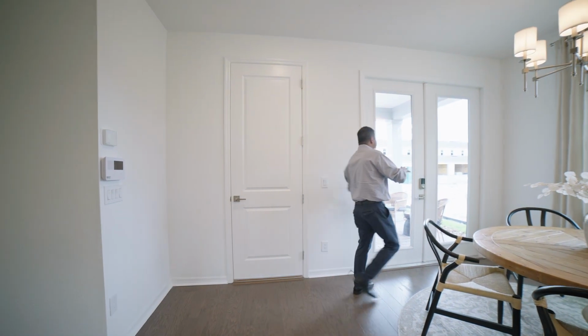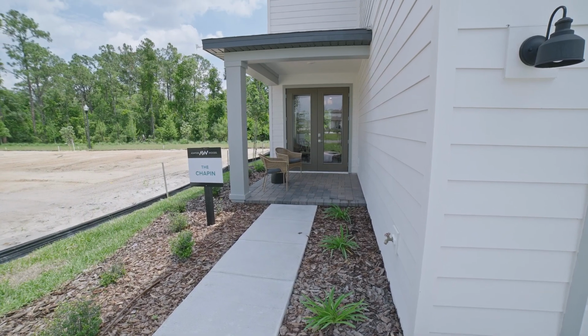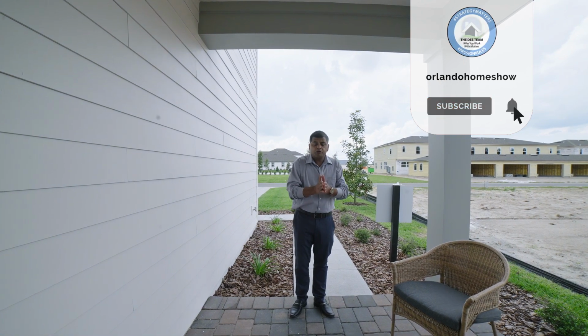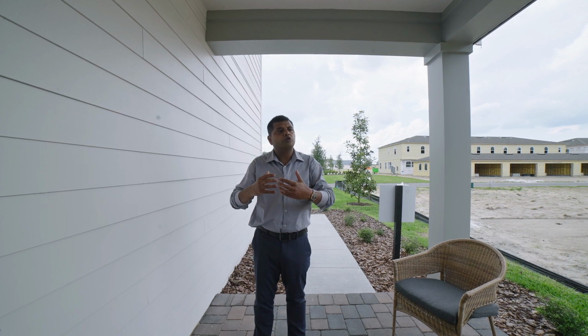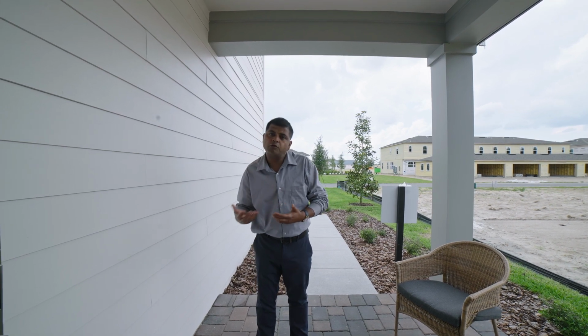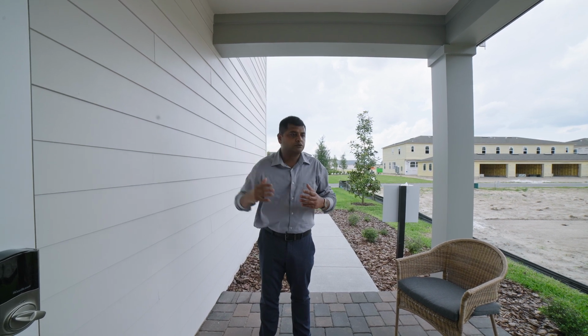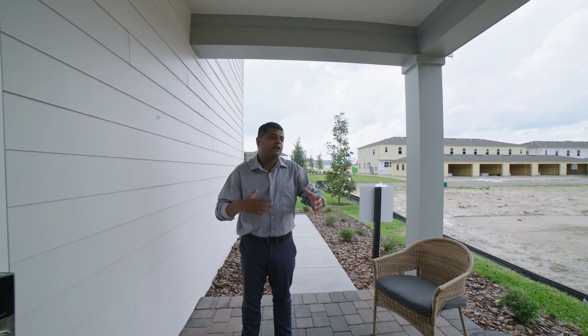So you have this nice double door. The upgrade is in regards to the glass double doors, but you have this covered lanai area, which you can always screen later on. That is something you would need to do. And the HOA over here is only $83. Whenever you have an HOA on the lower side, that means they don't have that much control. When you live in a condo, the HOA is really high and they have so much control. There's stuff you can't do, but on a single family home, that gives you that advantage.